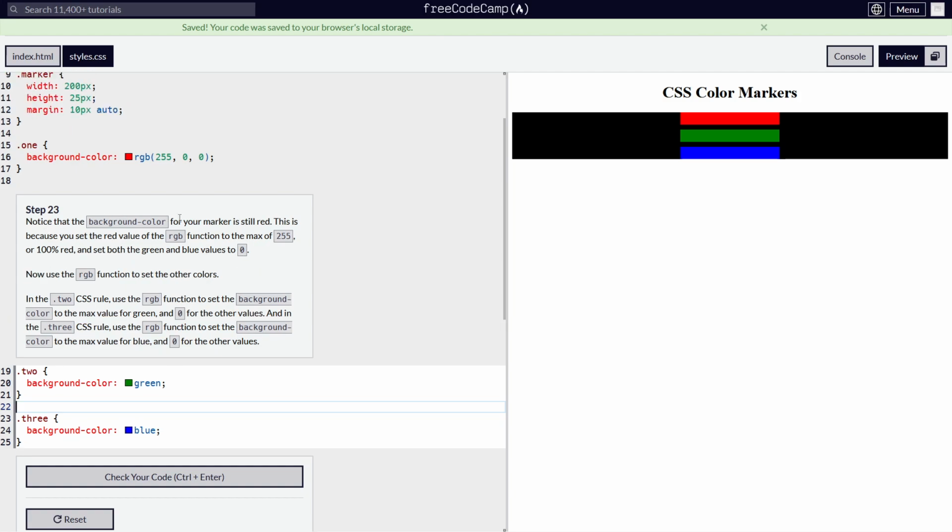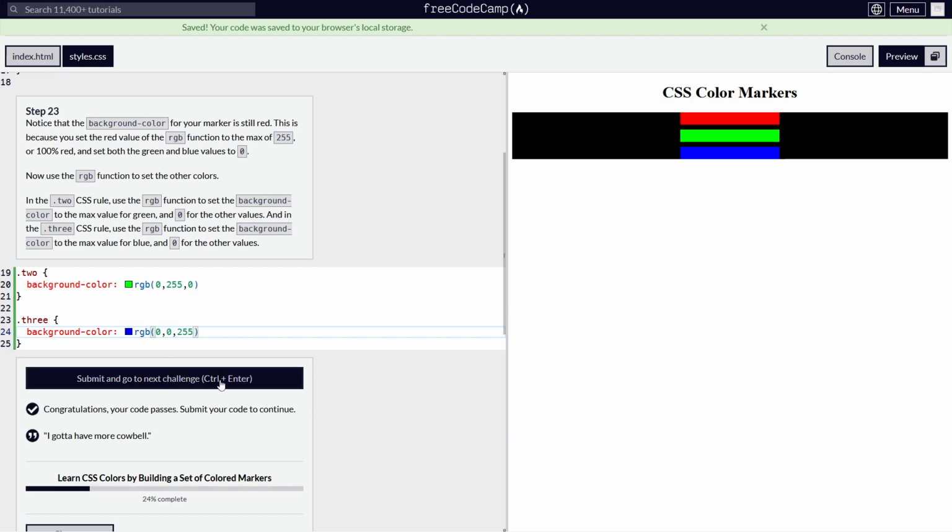Okay. Notice that the background color for your marker is still red. You set the value. Yep. You set the other colors. Okay. Just wants us to do the RGB for these. Red, green, blue. So 0, 255, 0. RGB 0, 0, 255. Just like that.